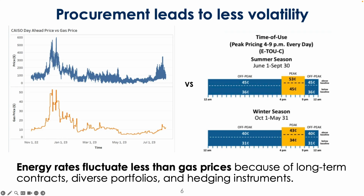Does anyone recognize these plots, by the way? Yeah, these are the good old PG&E adverts, right? And this one's got to be a couple years old because I see the peak is only 53 cents. I'm pretty sure we're at 63 cents now. I might be reading the plot wrong, but it seems like the day-ahead price on the left is fluctuating more. This one here? The blue. The blue, yeah. So this is gas, so I would just ignore this. It's fluctuating more than what? Well, than the gas line.